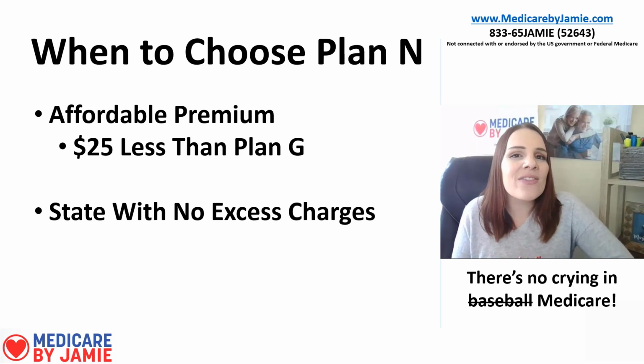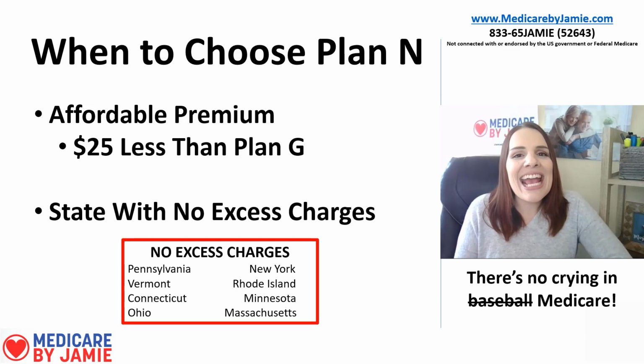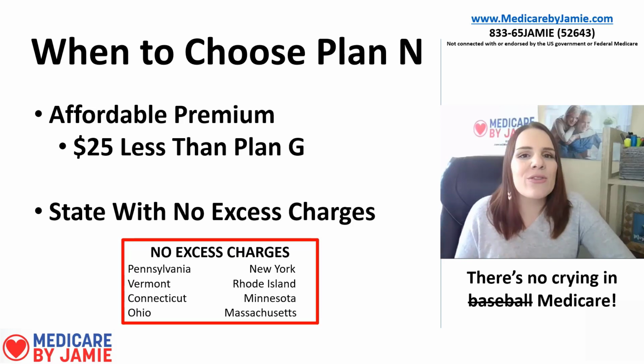Also, if I live in a state that does not allow excess charges, I'm going to look more at Plan N. So there are 8 states where excess charges are illegal and they cannot be charged. And if I live in these 8 states, it might be worth it to look a little more into Plan N because I know that excess charges will never be a factor for me.